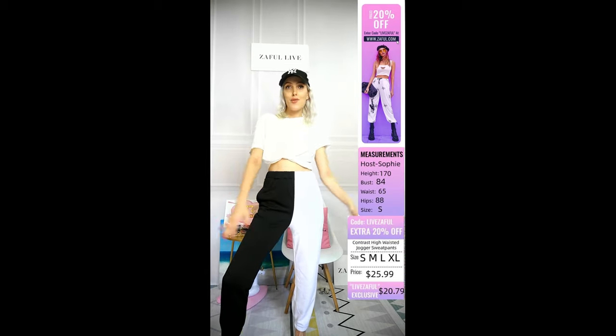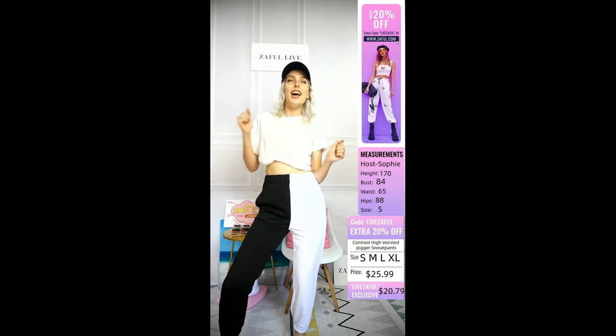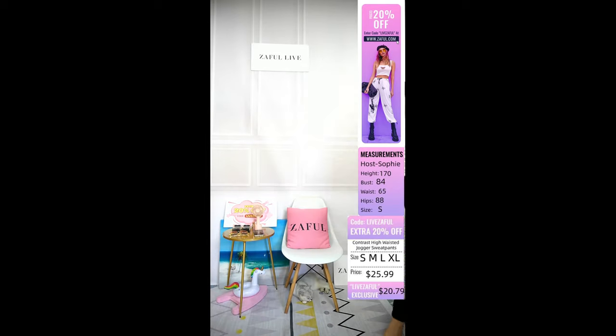Super cool, three colorways on. Be daring, okay? So get these, be daring, have some fun with your style, okay? I'm gonna move on to the next one because I have a lot to try on. And this next one's super, super cute. Really cute.